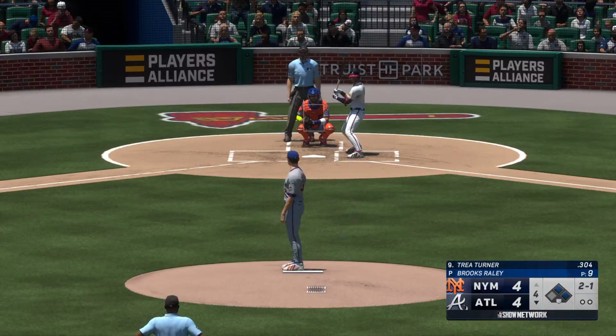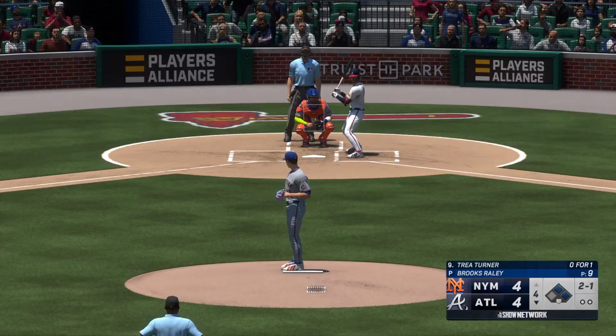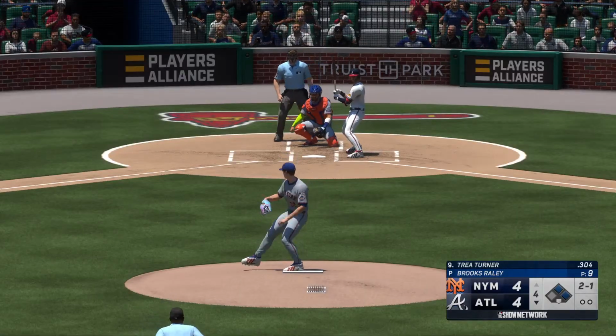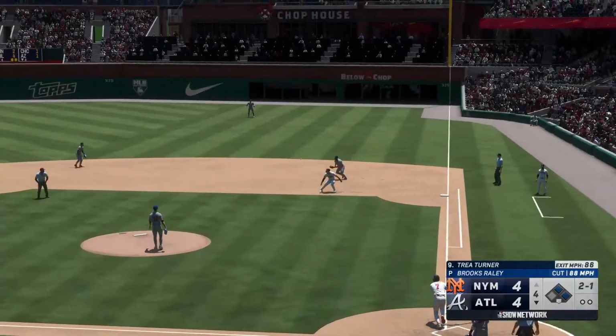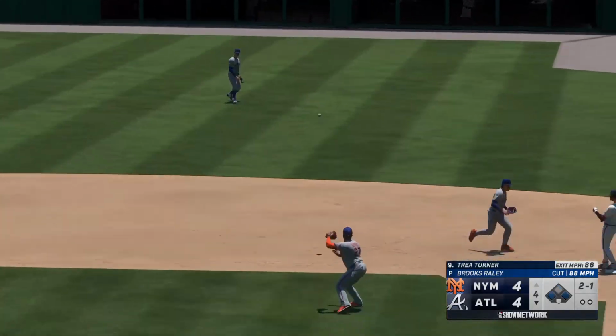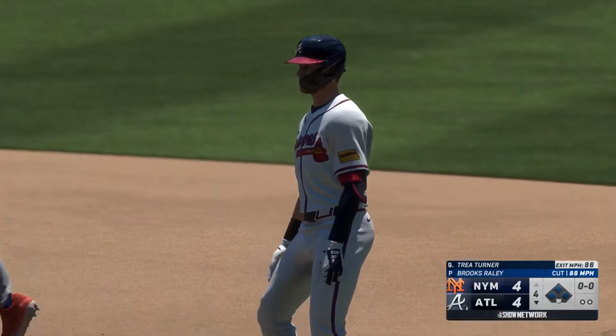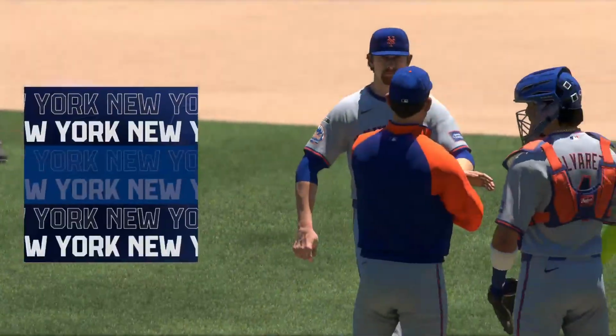Pitch misses inside. Ball 2. Tough spot right here. A couple runners on. 2-ball count. You can't nibble, but you have to execute and finish your pitch. If you leave some... Base hit into the outfield. The go-ahead run moves up to third. He's held there with nobody out. 4 hits in a row, and they're really swinging it.